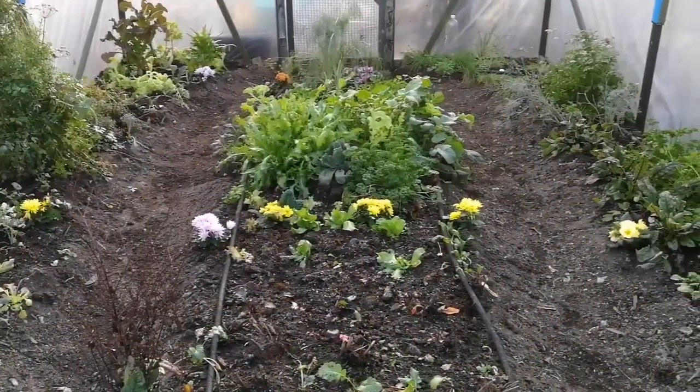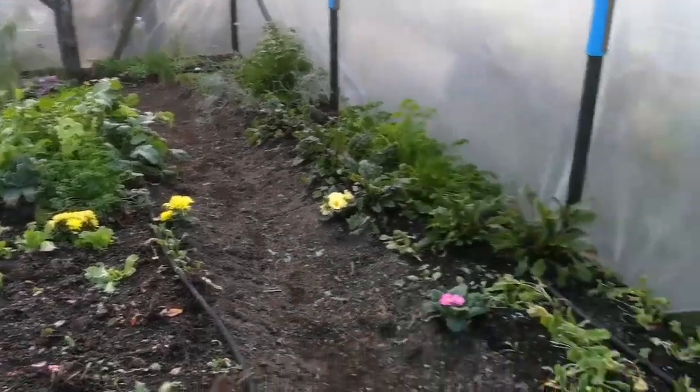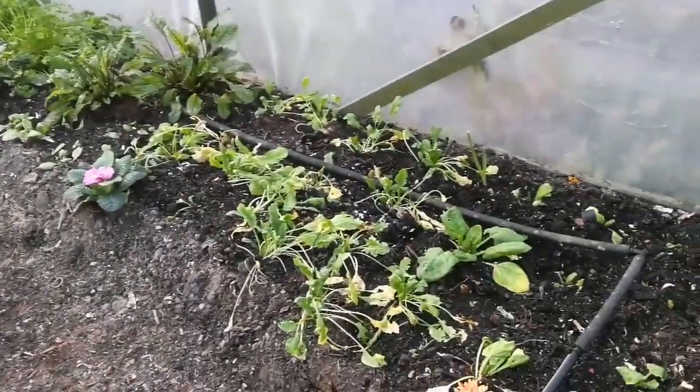Another hot day in November, and yet we have to water the polytunnel. It's amazing.